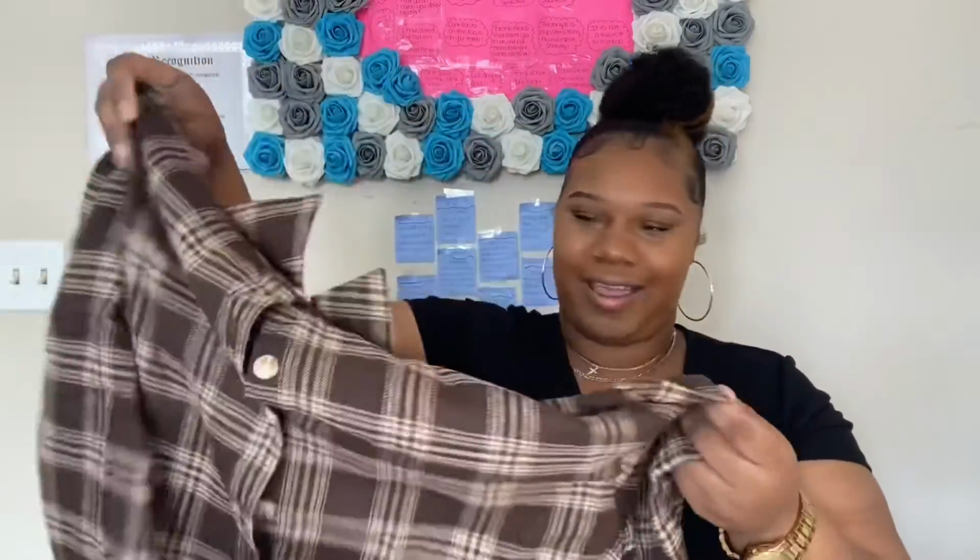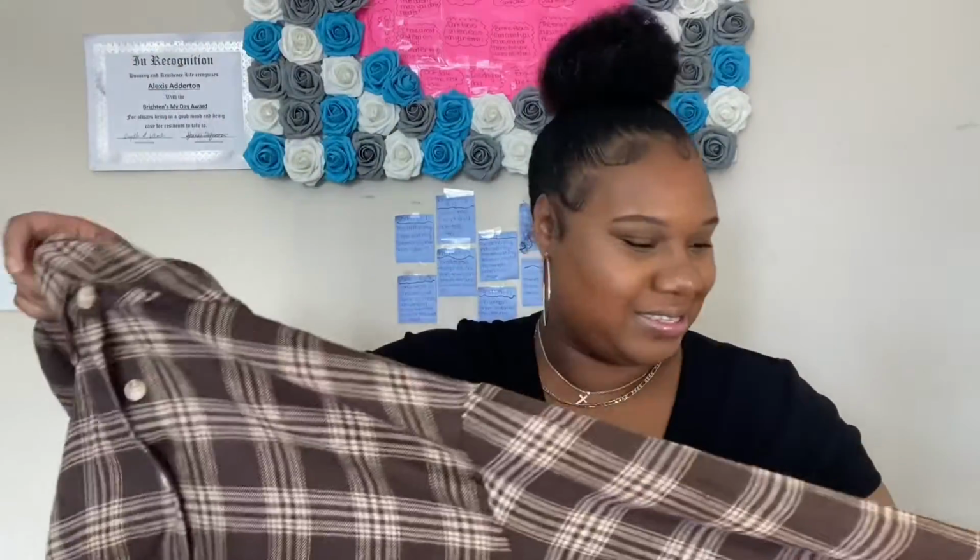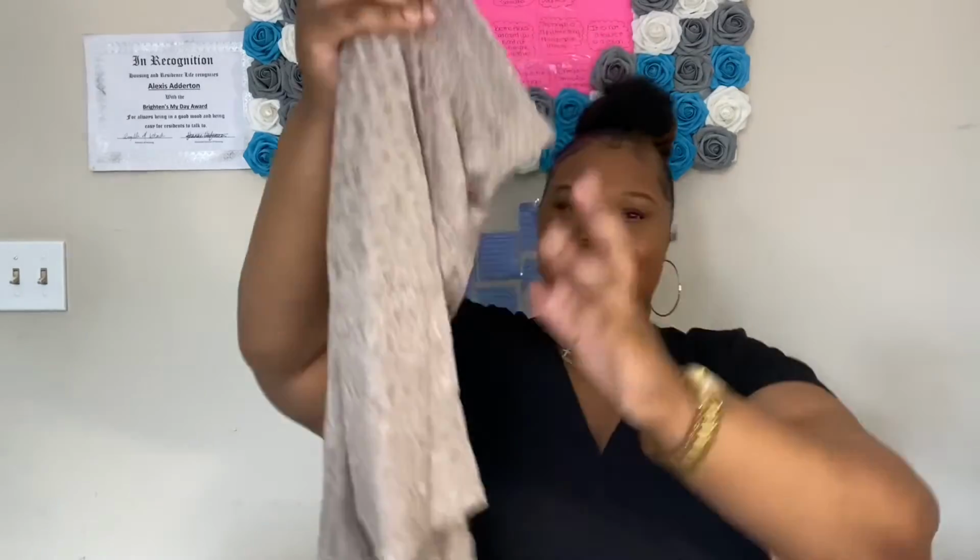What we get. Okay. So this, I'm looking at it and I'm like, it's okay. It's not how I would wear how this is supposed to be, but I can finesse this. So now, oh, I hope this is not too big. It's looking a little too big, y'all. But it's just basically a two-piece set.